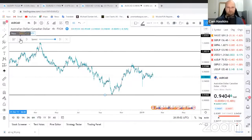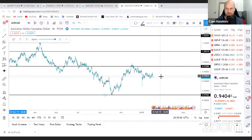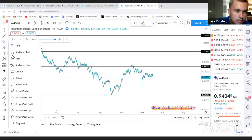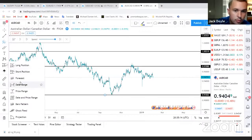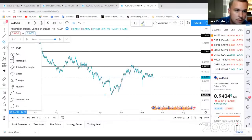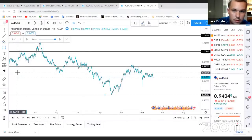Okay, 3 minutes 50, halfway there. Okay. Let me mark this box. I'm probably going to wait for a pullback to get back down to about 91062. Right. Okay.